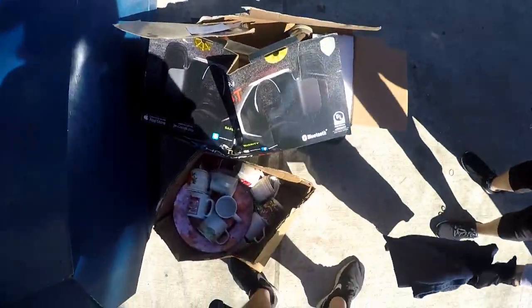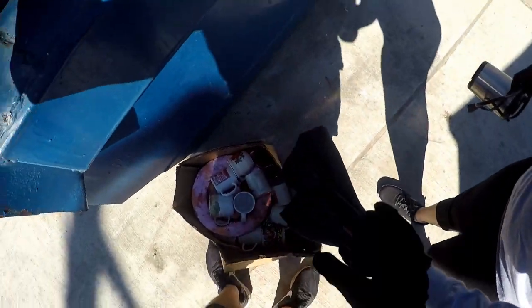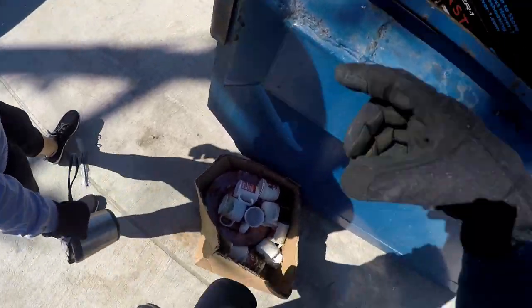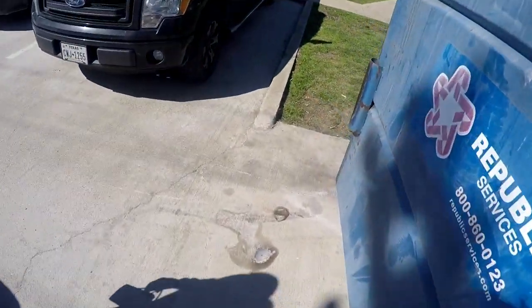These are real nasty. Are they? Yes. You do anything with wigs? Hmm? You do anything with wigs? No. Leave those out. Maybe somebody can use those.